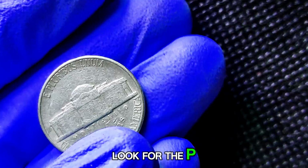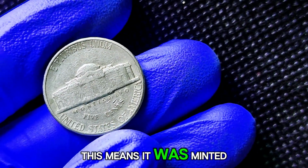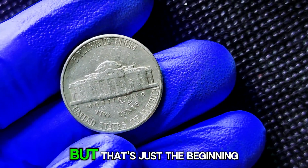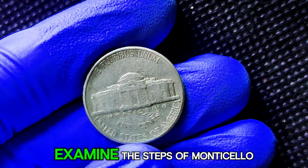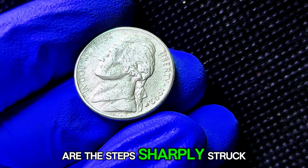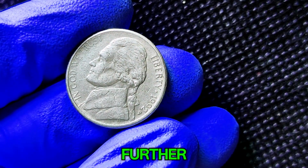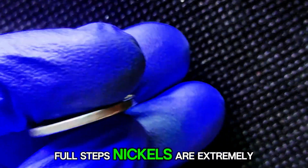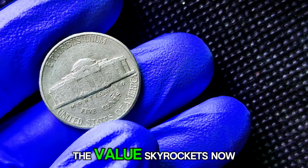First, look for the P mint mark on the right side of Jefferson's portrait. This means it was minted in Philadelphia. But that's just the beginning. Next, flip the coin. Examine the steps of Monticello on the reverse side. Are the steps sharply struck and uninterrupted? That's your signal to investigate further. Full steps nickels are extremely rare, and when combined with a pristine surface, the value skyrockets.